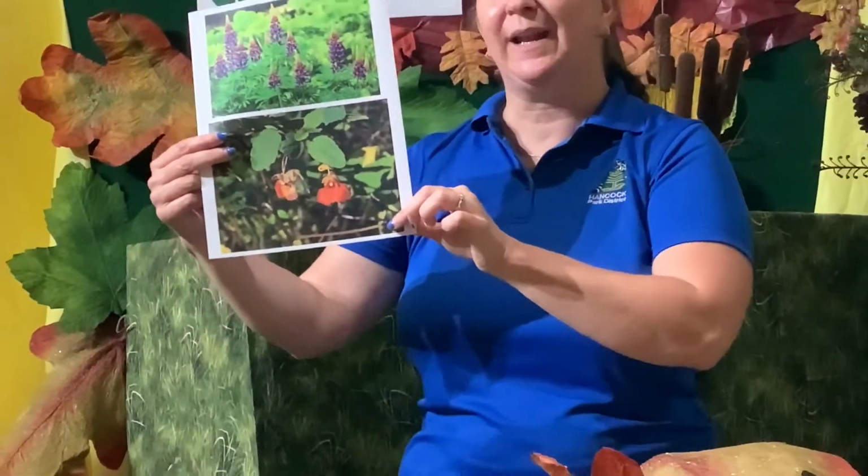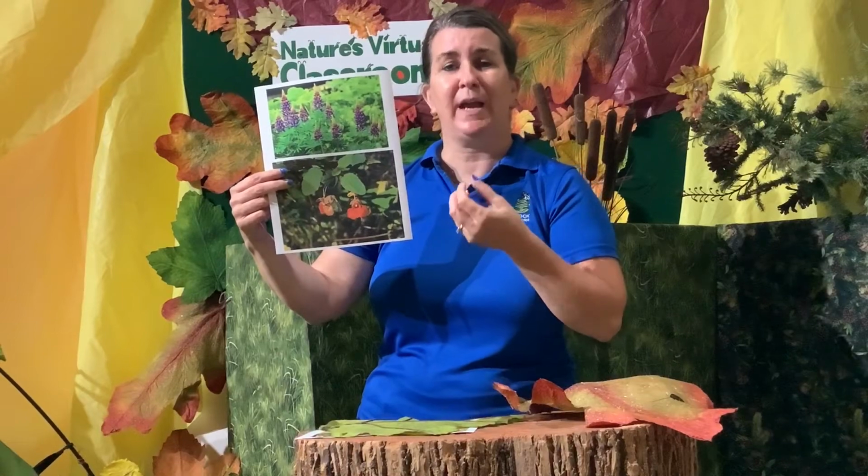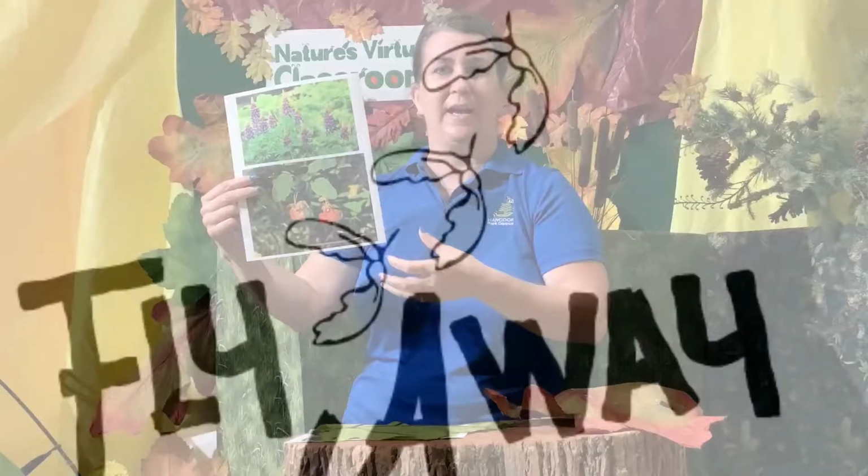So with the jewelweed, again, they have a spring-like mechanism built in within their leaves and their stems. And so it might be the wind shaking them, it might be an animal, maybe a coyote walks by, or if we're walking by and touch it, then that spring is going to go off and it's going to send those seeds flying.